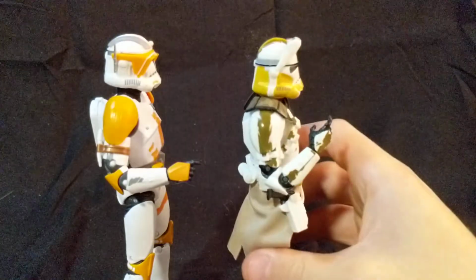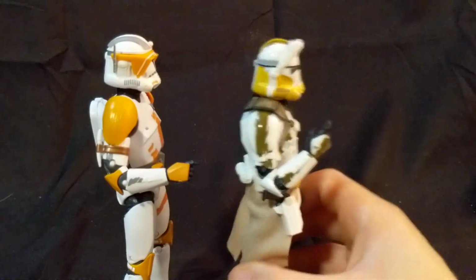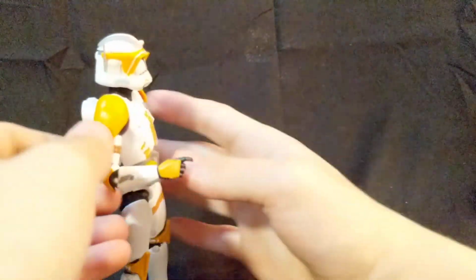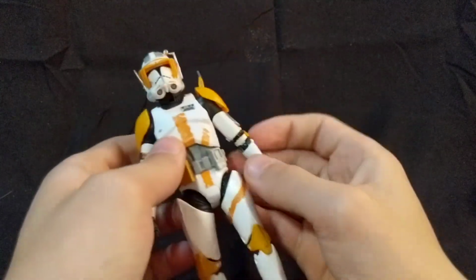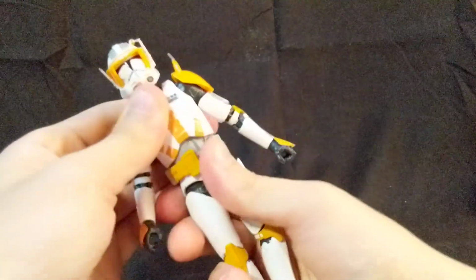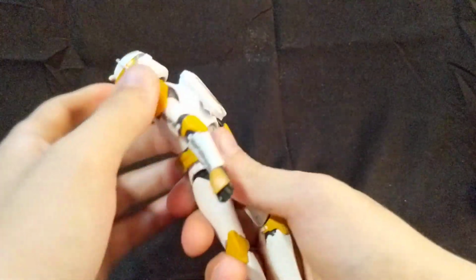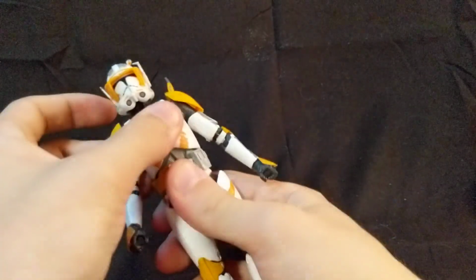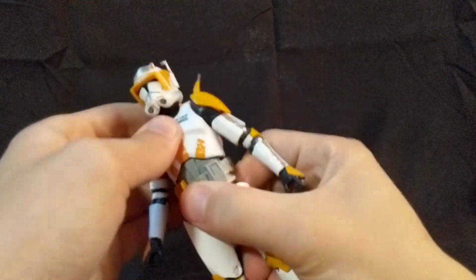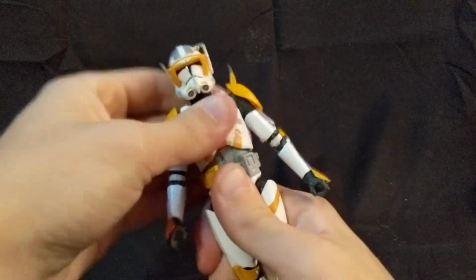As you can see, Commander Bly's arm goes up further than Cody's, but that's not too big of a deal for me. It's not a deal breaker. And that goes for both sides. He's got a waist joint. It's kind of stiff. It almost feels like there's a ratchet joint in there, as it feels like it wants to stick at certain points. Yeah, he's a little limited at the waist because of that and the belt.